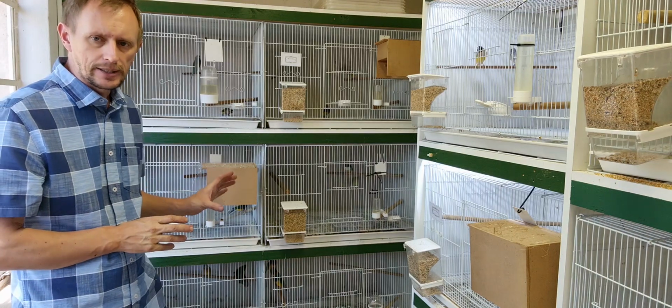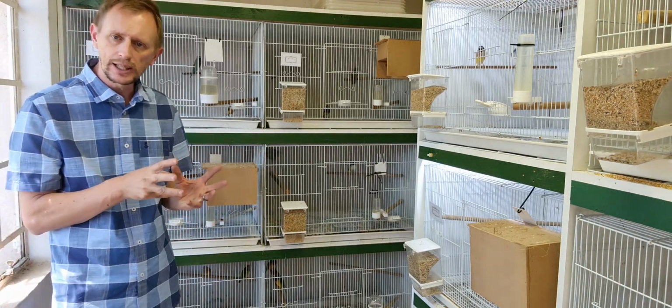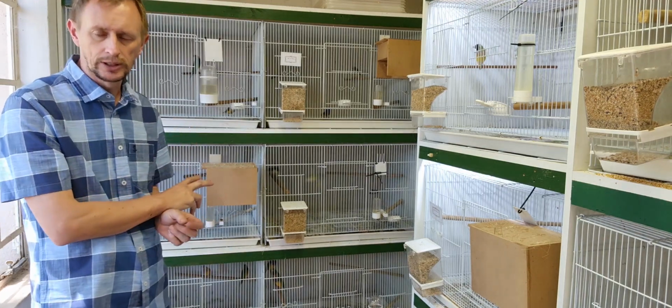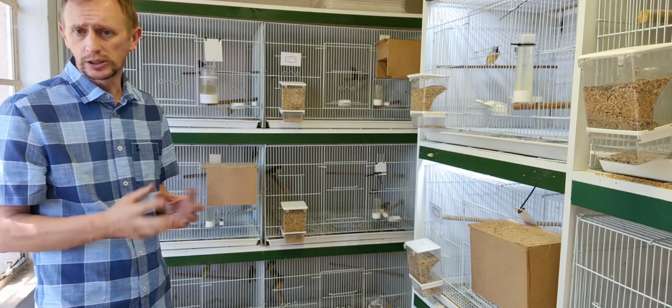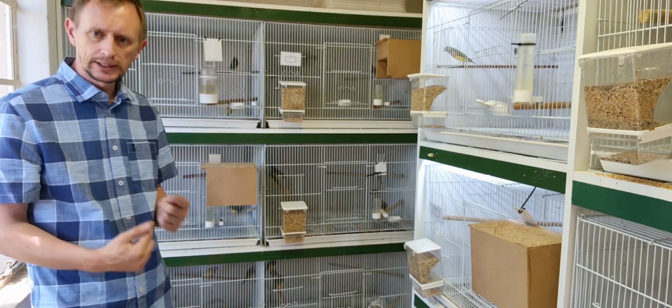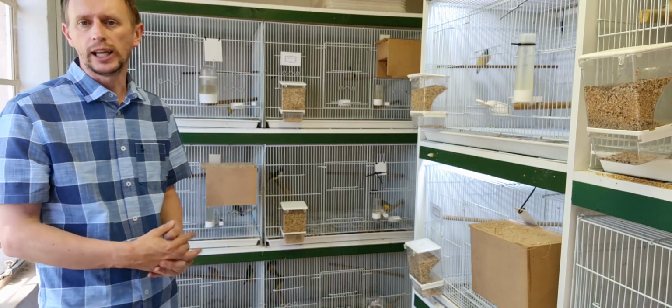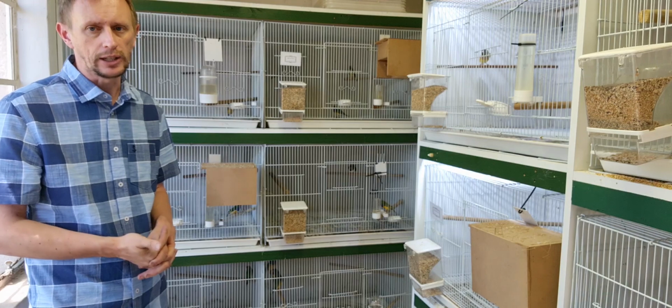And at night, and that's the critical part, is that she's now missing at night, as in she's in the box. And that is how we know that incubation has started. And then once that starts, you start counting the days until they actually hatch, which is typically 14 to 16 days.